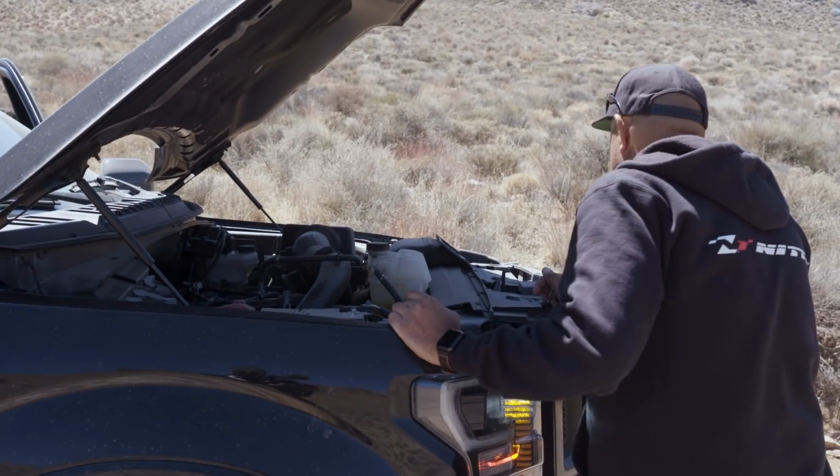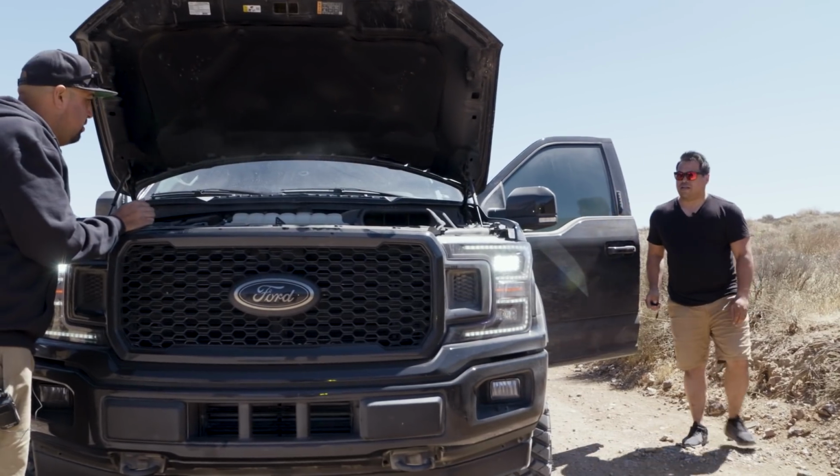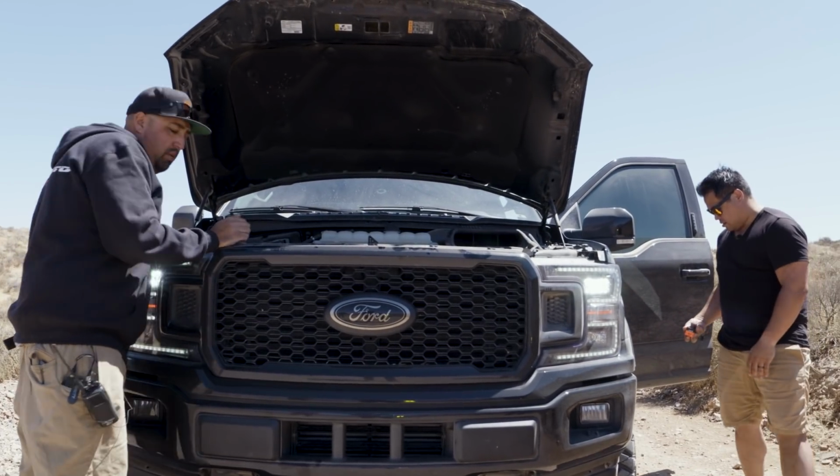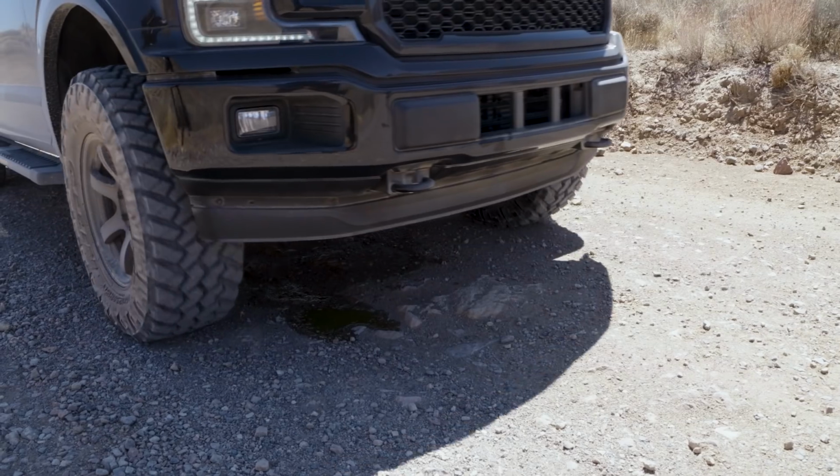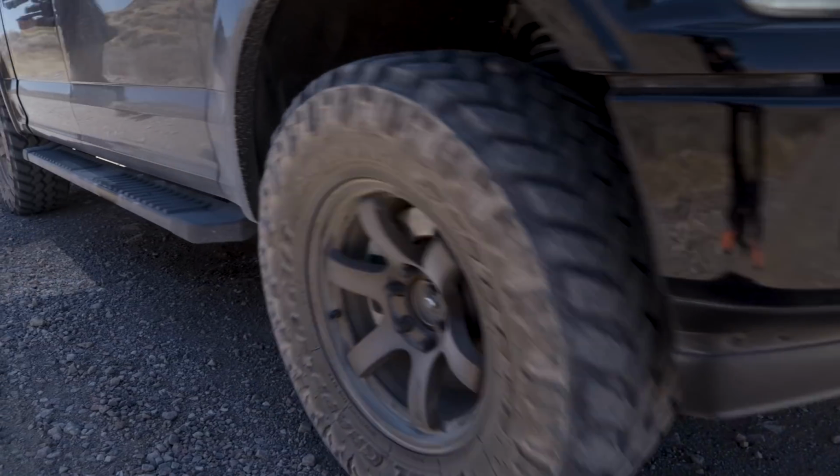So your gauge didn't show it overheating? No, not at all. It's quite a bit of splash up here, and I'm not sure where it's coming from though. So we're just coming up this graded road right here, really easy stuff, nothing crazy. And the rear car in our Caravan noticed that there was some fluid leaking on the ground.